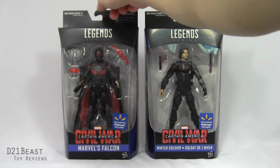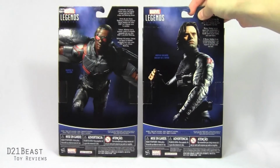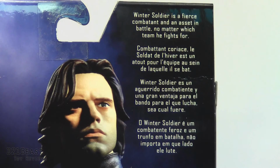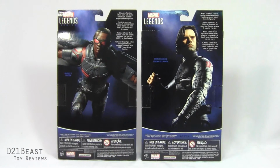The back of the packaging does feature nice glamour shots of both the Falcon and Winter Soldier on their respective boxes. We've got a bio for Falcon that reads, "A defender of justice, Falcon soars into battle armed with his XO-7 wings and Red-Wing drone." Meanwhile, with the Winter Soldier, we're told he is a fierce combatant and an asset in battle no matter which team he's fighting for. I guess that's a polite way of saying don't underestimate this guy while brainwashed.